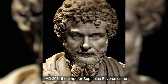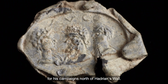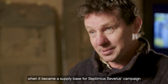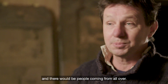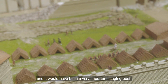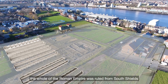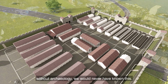In AD 208, the Emperor Septimius Severus came to Britain and made Arbeia the supply base for his campaigns north of Hadrian's Wall. I think the period of the early 3rd century, when it became a supply base for Septimius Severus's campaign into Scotland, it would have been a hugely important site, and there would be people coming from all over, families of the soldiers living outside, and it would have been a very important staging post, and must have been a very interesting place at that time. During the time that Severus was here, the whole of the Roman Empire was ruled from South Shields. Without archaeology, we would never have known this.